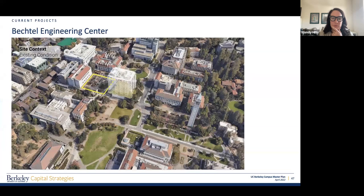Another project we have going on is an addition to the Bechtel Engineering Center. This is for the College of Engineering, for all of their student services. It's very much a student union in some ways for engineering. And Bechtel, if you don't know where it is, is tucked right over here in the engineering quad, next to Evans Hall. So it's largely hidden.